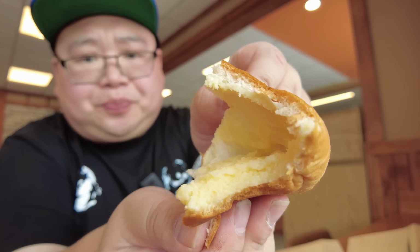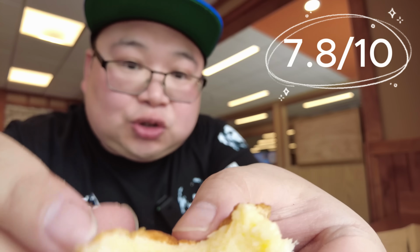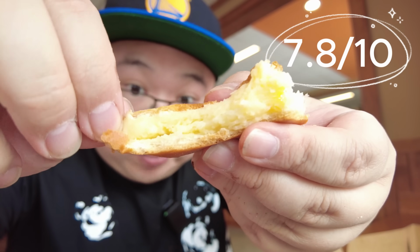We'll take a bite. Actually pretty good though. Not super sweet, which I appreciate. The custard is just the right amount, not too little, not too much. The whole thing is filled with custard, which I like. It's not just right in the middle where the sides don't have any custard in it. So far, pretty good. Yeah, you see that? Custard goes all the way to the side.